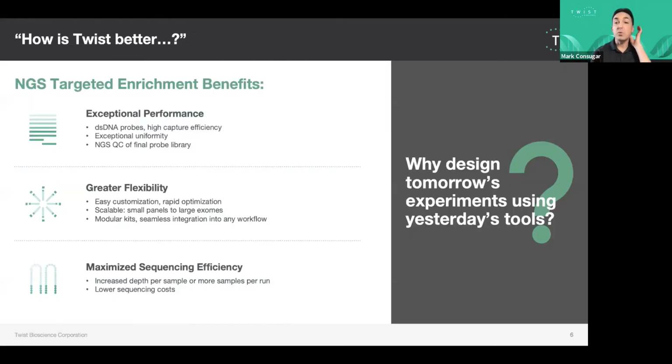Why are we better? Well, in particular with regard to NGS, we have exceptional performance, which comes from using double-stranded DNA probes, which result in very high capture efficiency. That also, as a knock-on effect, has very good uniformity. Actually, I would call it best-in-class uniformity. And we also NGS QC all of our probe libraries before they hit the customer so that we know that what we want is there and the relative ratios are correct.